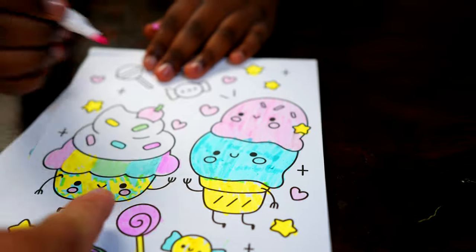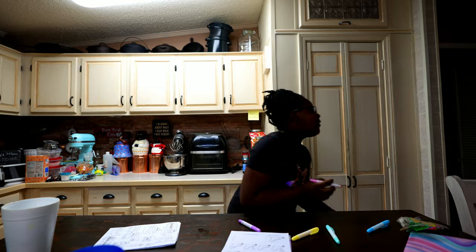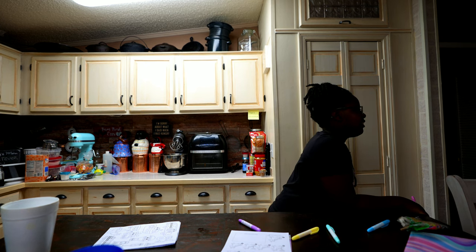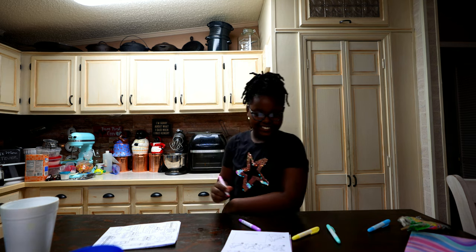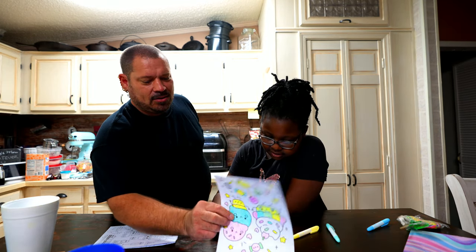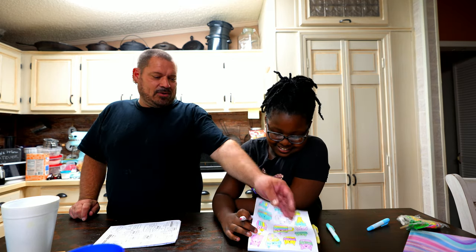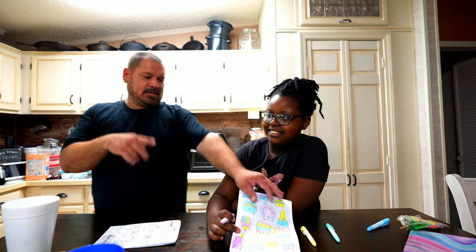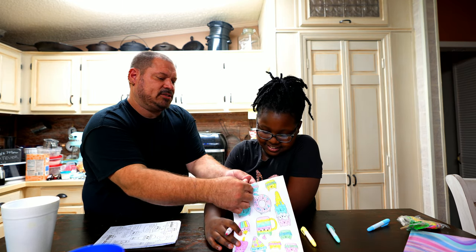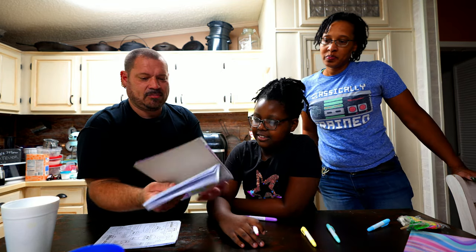Look at that cupcake. That's not a cupcake. It's ice cream. Where are you? I need your help over here real quick. Please. Come over here real quick. I'm gonna show you something. You let me know. You have to come over here though. You have to come on this side. I got the camera going. You have to let us know what this is. Where's it at? You hiding it from me? No!